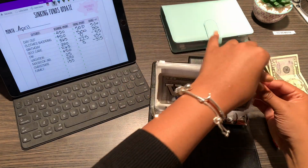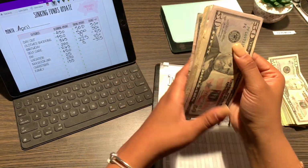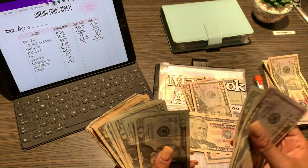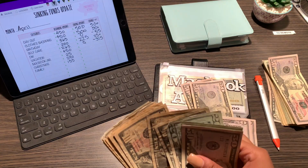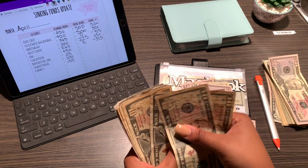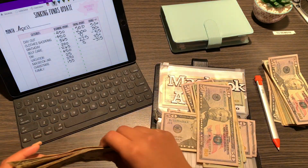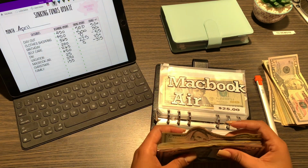Starting with vacation in my black binder. I believe vacation started the month off at $450. So we're gonna count this out. 50, 70, 90, 110, 130, 150, 170, 180, 190. So that's 400, 10, 20, 30, 40, 50, 60, 75, 85, 95, 500. So vacation has $500 in it, guys.